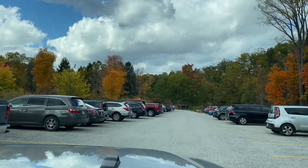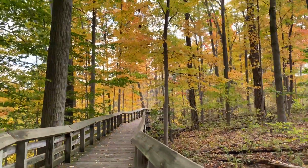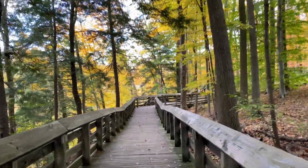At the top of our list was visiting Brandywine Falls. This waterfall is 60 feet high and one of the most popular destinations inside the park. The 1.5 mile Brandywine Gorge Loop allows you to explore beyond the waterfall.